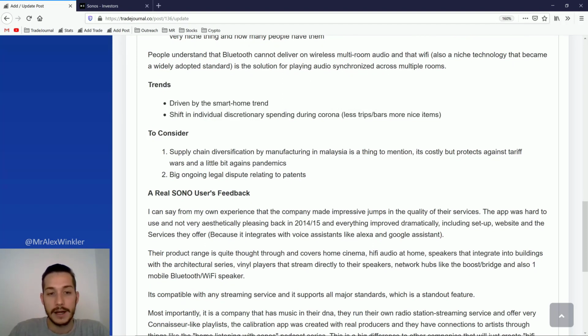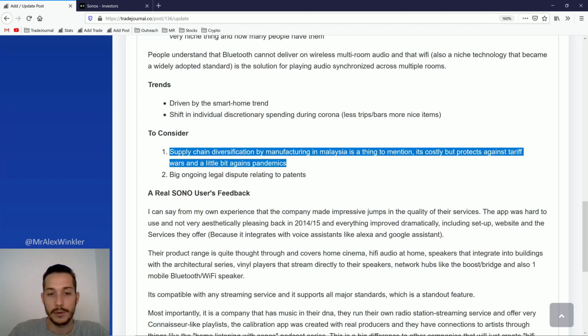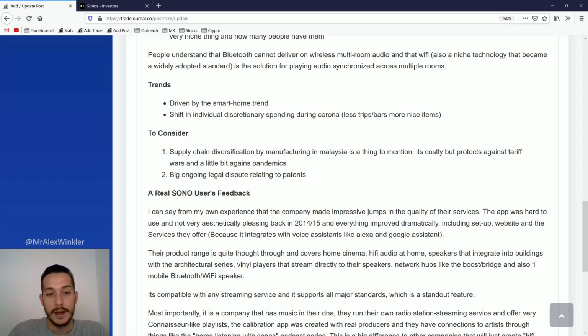Now there's two things I wrote down worth considering. They have an interesting supply chain diversification. They manufacture in Malaysia. So apparently this saves against tariffs, and also I hear can help against pandemics. I'm not totally sure. I would have to look more into that, but this is something I've heard before. The big ongoing legal dispute related to patents is another thing worth looking into if you guys are interested in investing in this.